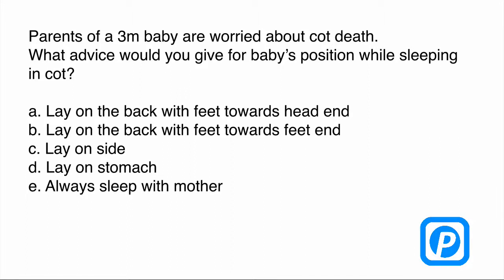Parents of a 3-month-old baby are worried about cot death. What advice would you give for baby's position while sleeping in cot? The advice in UK is that all babies should lie on their back with their feet touching the foot end of the cot. It's called back to back.